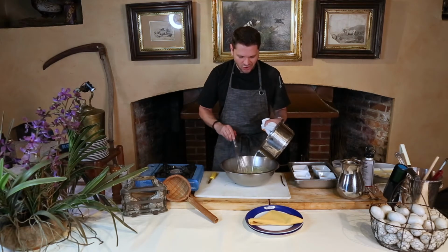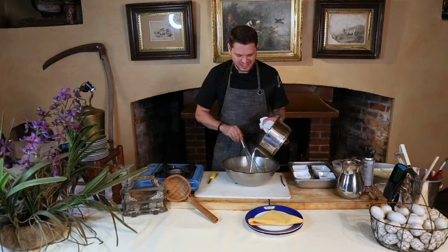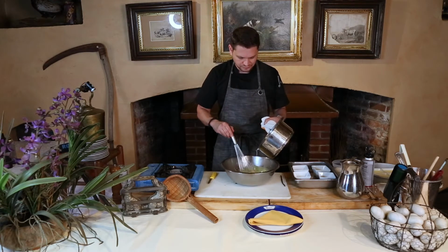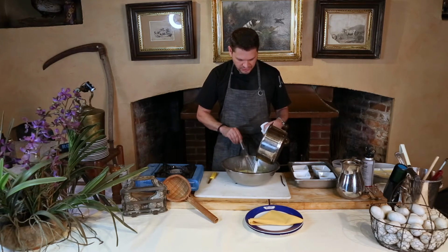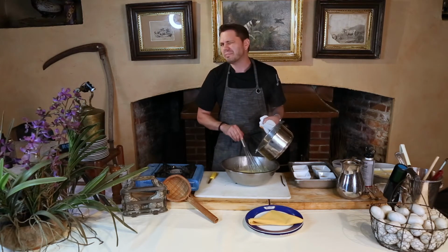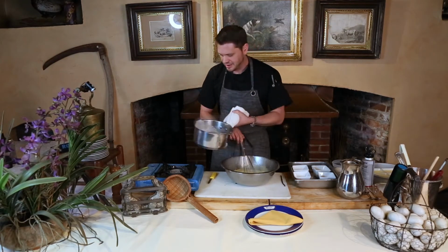But I always just like to be cautious, especially working with these small batches, and just slowly whisk in this hot cream into these egg yolks. Little at a time. Just keep it going in, and that's going to be perfect. And then you'll notice as I get more, once I get to the halfway point, I can start to pour a little bit faster and get it all in there.